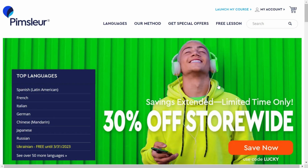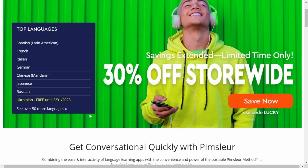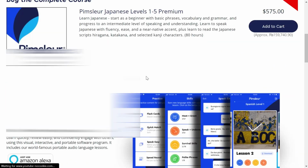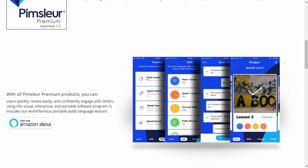The last website which I would like to show you is this one, difficult to pronounce. You can read the name here. Just add a .com with it, and you will reach this website. And as you can see here, apart from the other languages, you can learn Japanese on this website. Mainly this website is audio based, and they have got a huge library of audios with the help of which you can learn the language.